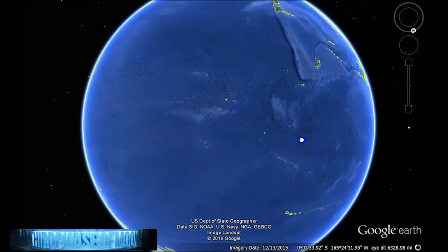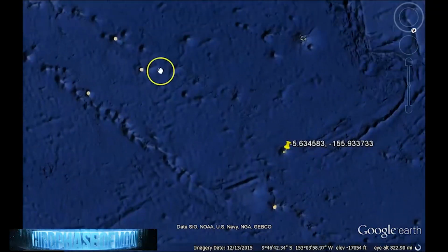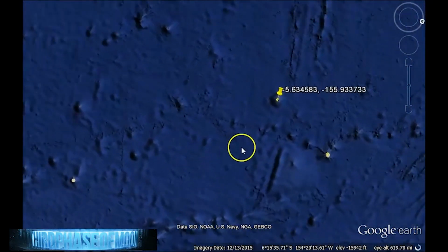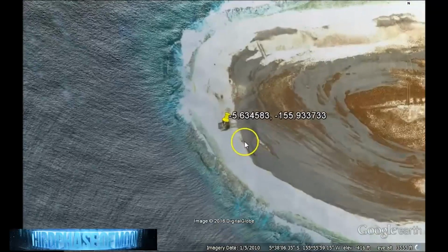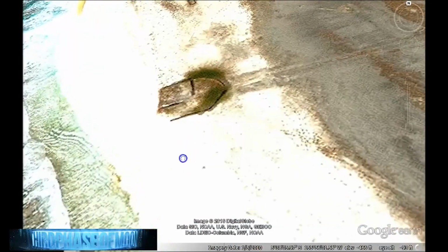Wow. What a perfect place to crash an object that nobody will ever discover but Google Maps and Google Earth has just discovered this. Again, we're going to take a closer look. Can you tell me what this is, people?